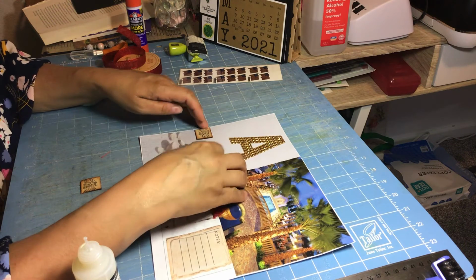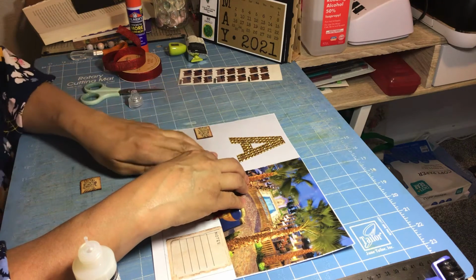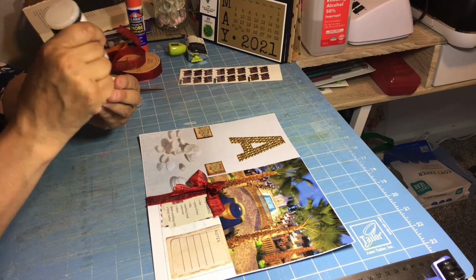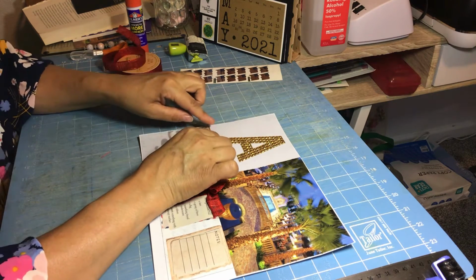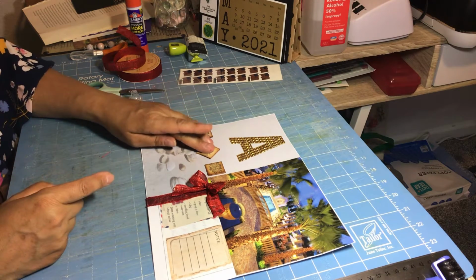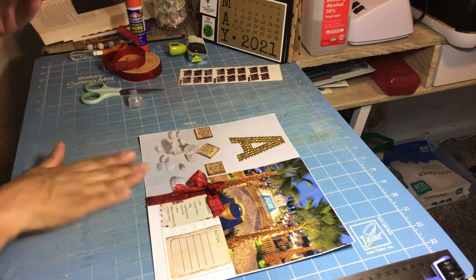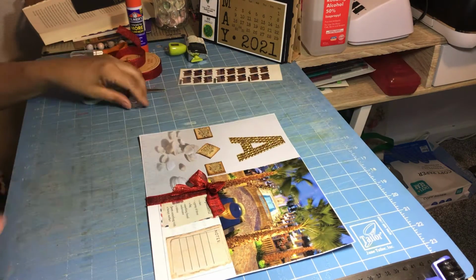Alrighty, right about there. Try and get them even. And balance the third one right in the middle. Maybe I'll do that one this way. Give it a little press and that'll stick down. Yeah, looks nice. Okay.